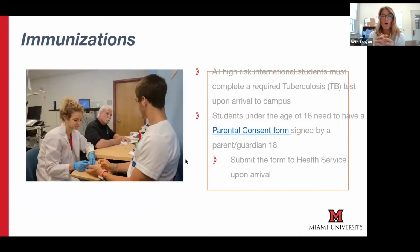All right, so all high-risk international students must complete a required TB test, and this is a blood test, so make sure that you come with short sleeves and you drink lots of water beforehand. But it is for high-burden countries, and the CDC has that on their website as to which ones, and we'll let you know if you fall underneath that category.